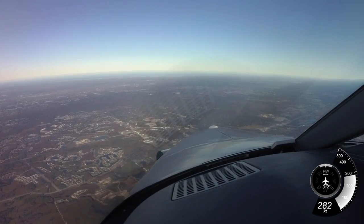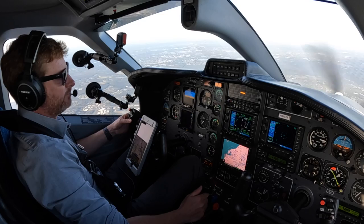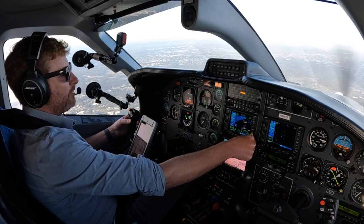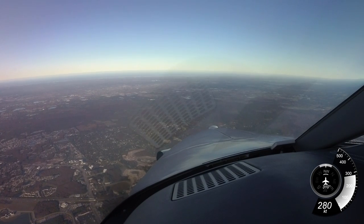Tampa, good morning, November 851 Tango Bravo, 5,400, descending 4,000 on a 320 heading. 851 Tango Bravo, Tampa approach, expect the ILS runway 9R. Expect the ILS 9R, 851 Tango Bravo.